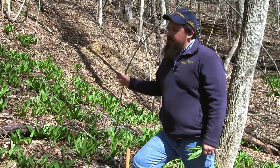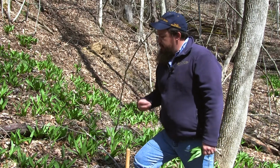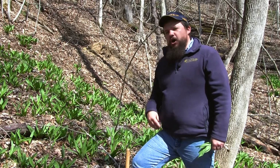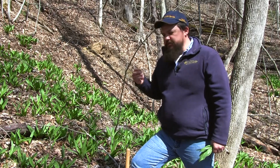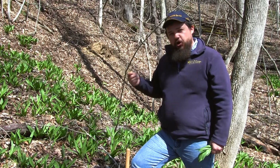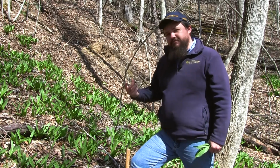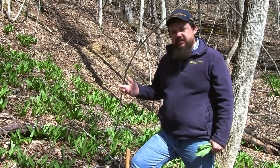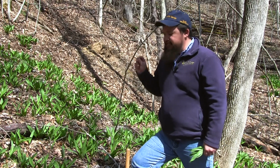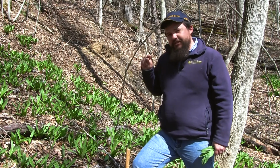So we can come back here to this patch and you'll find seed here in August. The thing about that seed is it has two dormancies. So it takes a warm, moist period to break one part of that seed dormancy, and then it takes a cold period to break the other part of the dormancy. So some seeds may sit here for as long as 18 months prior to actual germination. So from that seed, we're looking at 6 to 18 months for a new seedling to come up.